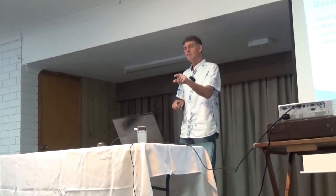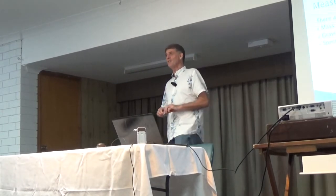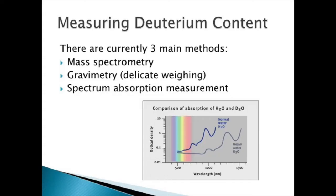So you won't believe how much time I've spent finding the three things in this slide, right? What are the three main methods of measuring deuterium? Mass spectrometry, gravimetry, and you can imagine it's pretty extreme gravimetry when you've got something as small as a deuterium atom.